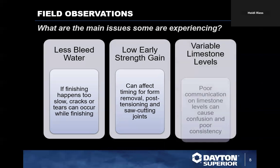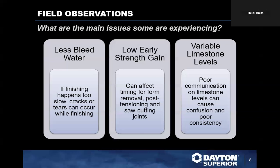Lastly, we have a variable limestone level, like we said before. It can be anywhere from 5 to 8 to 15%. And if that number isn't communicated, or if it ranges on the same job site, you're getting product from a manufacturer of these cements and they're not giving you the same percentage each time, it can cause confusion and that poor consistency, especially when it comes to the finishing and the timing of your job.